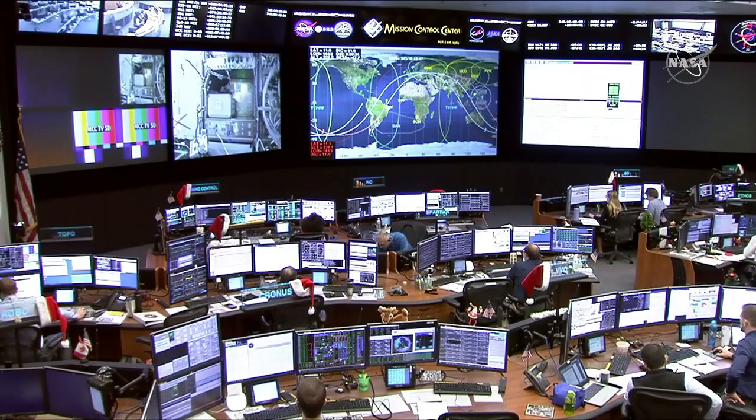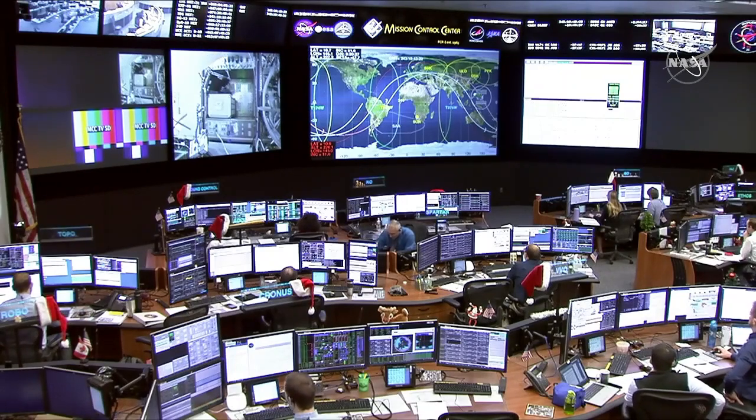With the hooks closed and Progress 74 officially docked to the International Space Station, that'll wrap up our coverage this morning. This is Mission Control Houston.